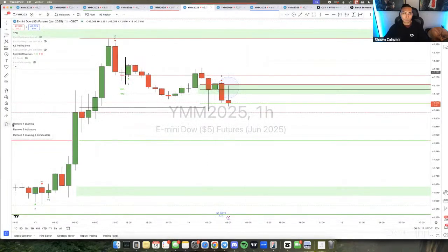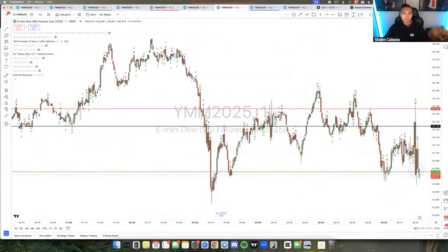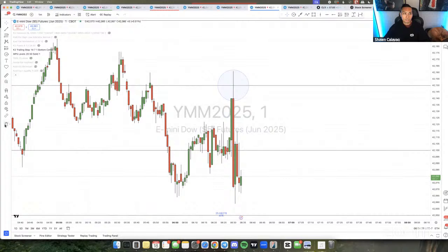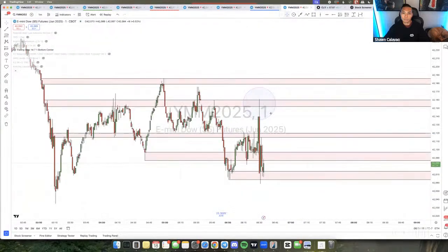The 1 hour over here as well. Rejection right there off the point of control. Volume profile, there's a current rejection on this current candle right now at the top end. Or not, price is pushing back up. Clean chart over here, we do have a rejection right here off the whole number. So rejection off the 42,100. And we have some top rejections over here off the resistance points.